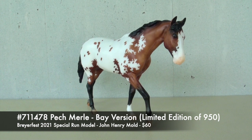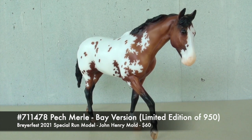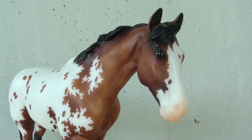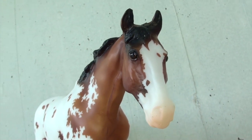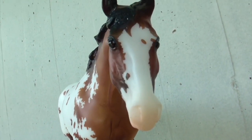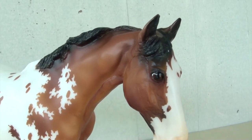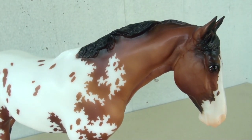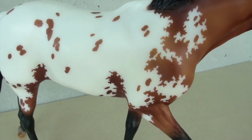named after the cave in southern France, which contained paintings of dappled horses that are about 25,000 years old, and science is pretty sure that dappled horses existed back then, 25,000 years ago. So we have this beautiful model honoring this cave system in France.